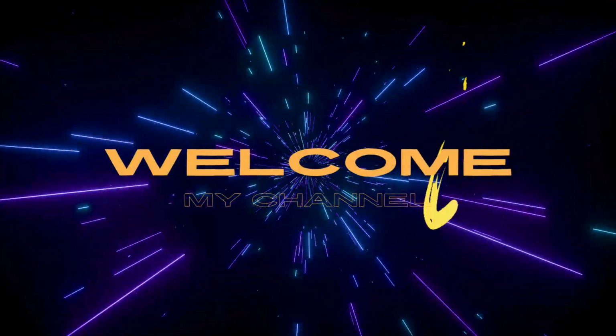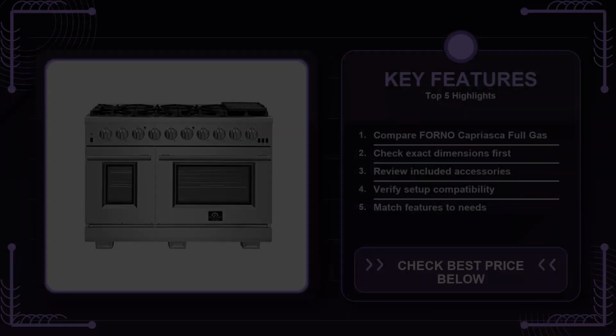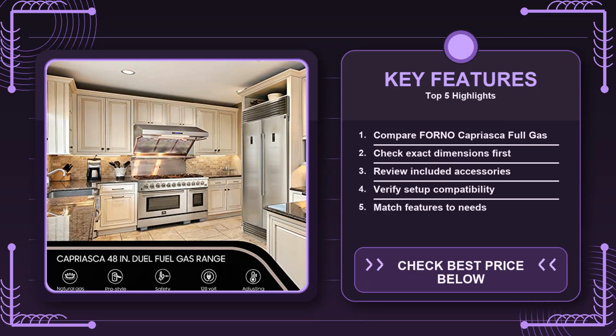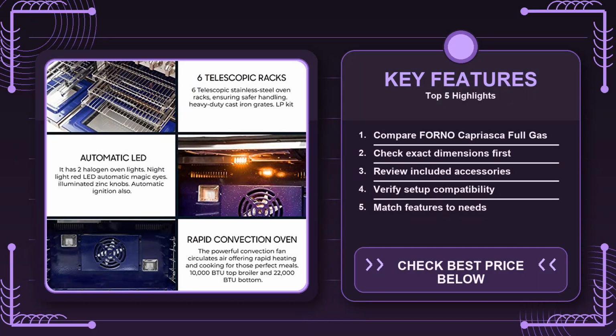Who's actually going to get the most out of a 48-inch freestanding range like the FORNO Capriasca, and who should walk away before they even open the box? If you're a family that cooks every night, love the idea of a big oven but hate the hassle of juggling multiple pans, you might be curious. If you're a single professional who barely uses the stovetop, or you're already happy with a compact cooktop and a separate wall oven, this might be overkill.